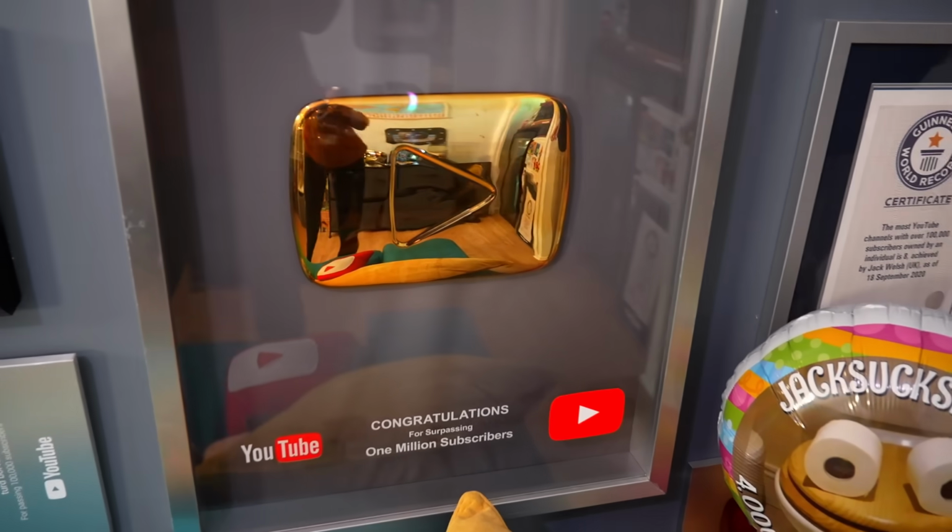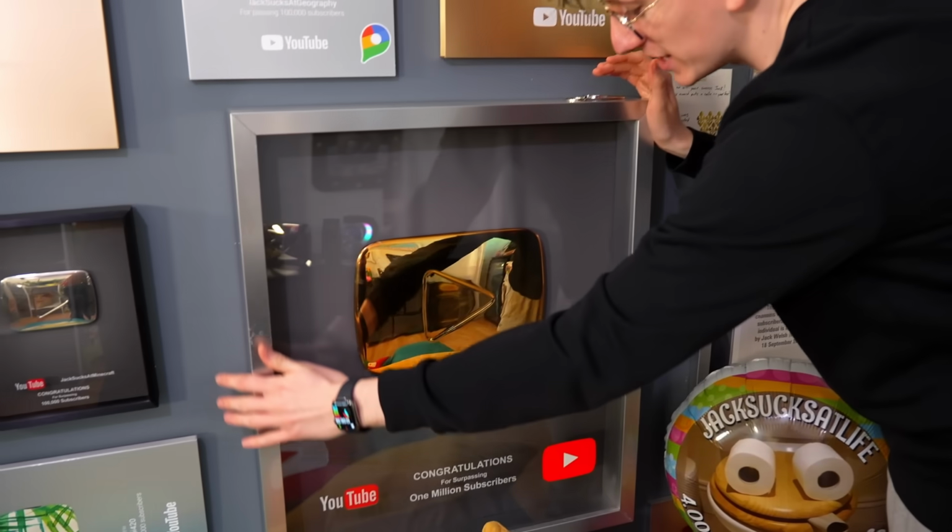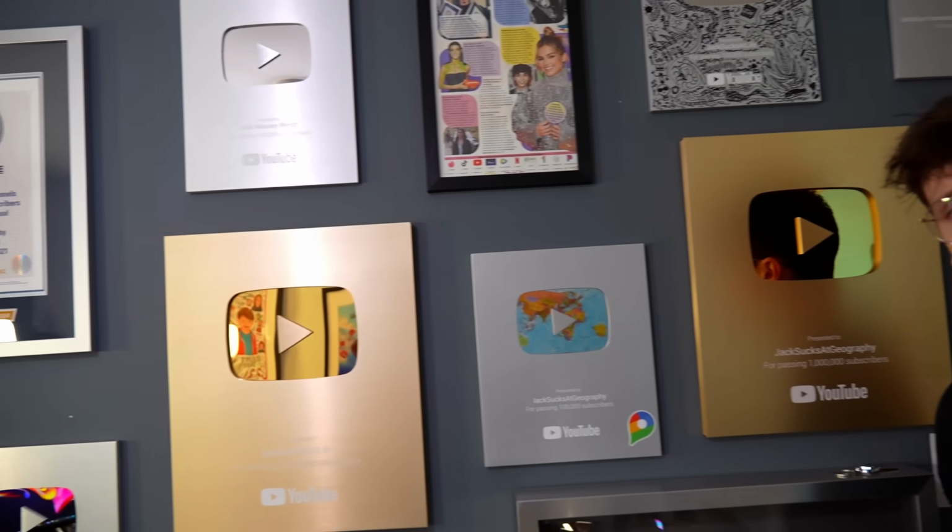You have seen this before, but it always needs to be shown off because it is one of the most beautiful items in the collection. A fun bit of trivia about the OG gold play button is it's the only thing on this entire wall that isn't actually one of my own awards.